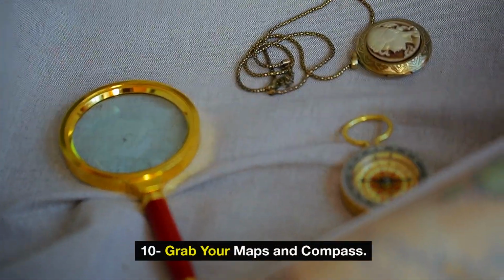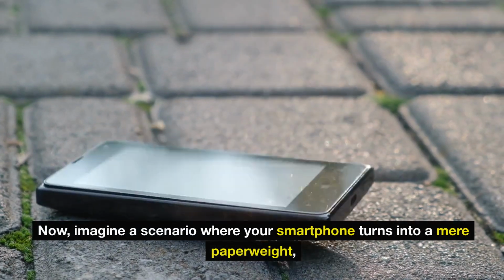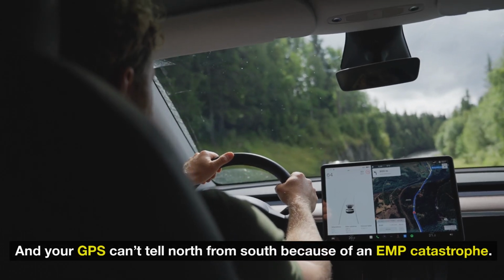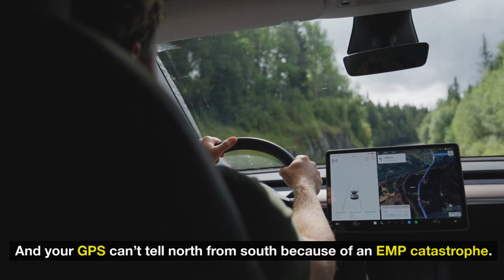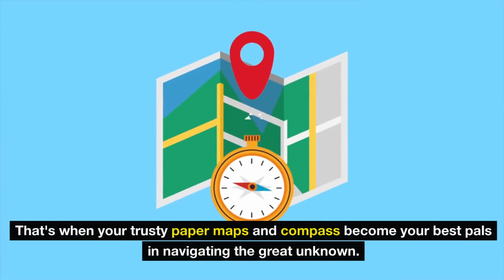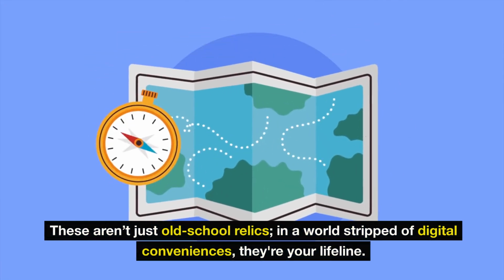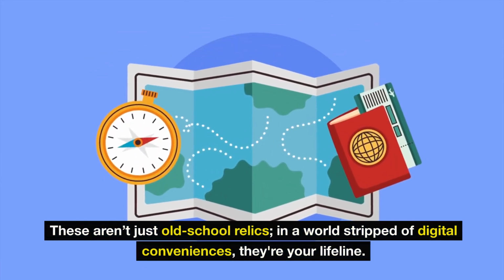10. Grab your maps and compass. Now, imagine a scenario where your smartphone turns into a mere paperweight, and your GPS can't tell north from south because of an EMP catastrophe. That's when your trusty paper maps and compass become your best pals in navigating the great unknown. These aren't just old-school relics. In a world stripped of digital conveniences, they're your lifeline.